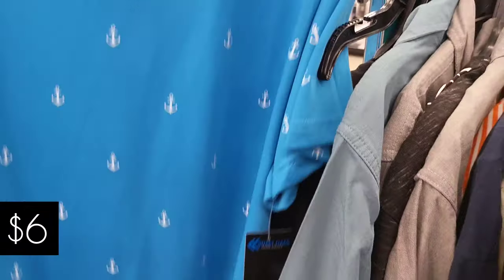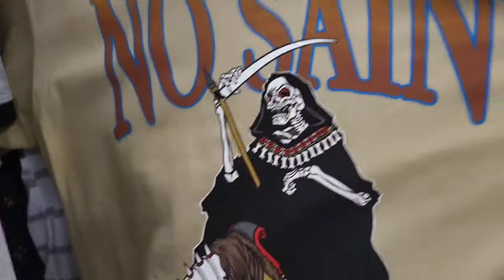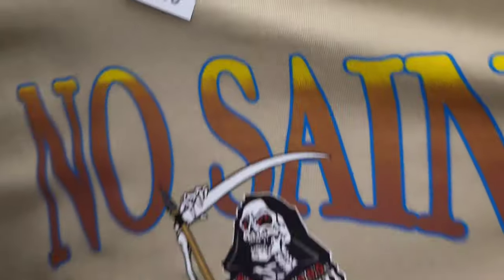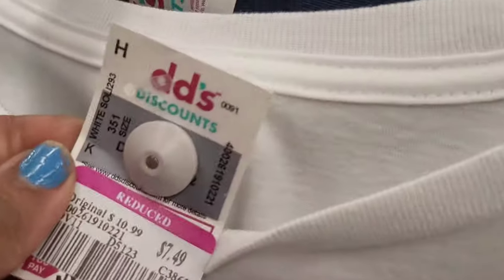Anyway, this one here is a white t-shirt. I mean, not a white t-shirt. A turquoise t-shirt with white anchors for $6. That's very nautical looking. And here is a black denim jacket for $18. So I'm just $6 for that. Here's a Puma t-shirt, white with black. It's on clearance for $7.50.